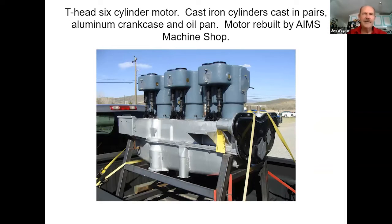And you can see here that there are 3 T-heads, and each head contains 2 pistons, 2 cylinders. They're cast in pairs. And it's called a T-head because the housing for the valves stick out on each side of the cylinder housing, and the intake valves and the exhaust valves are external.